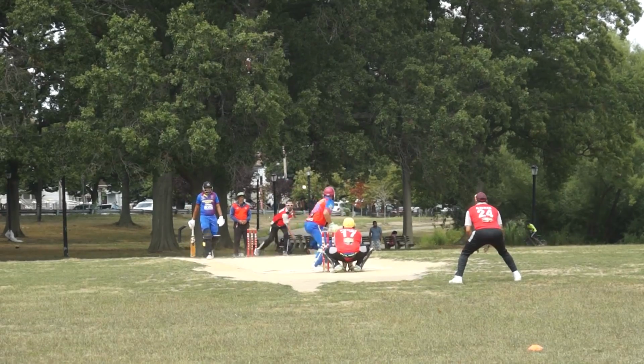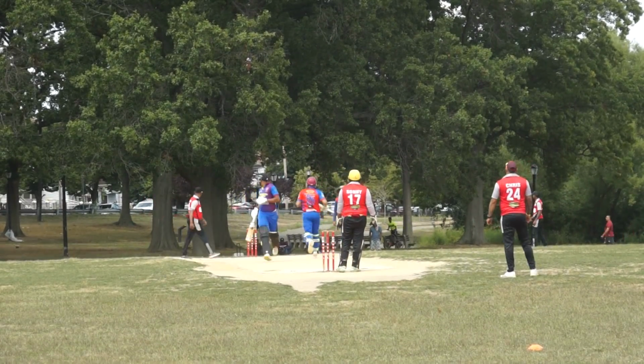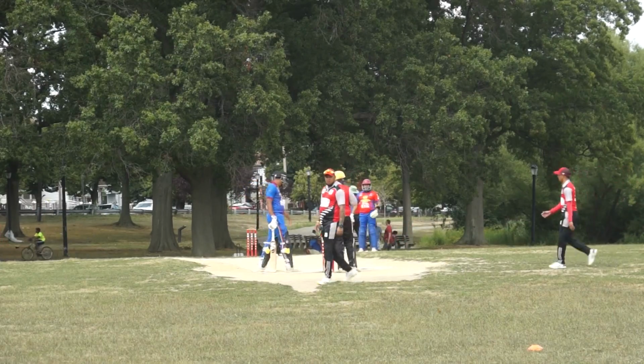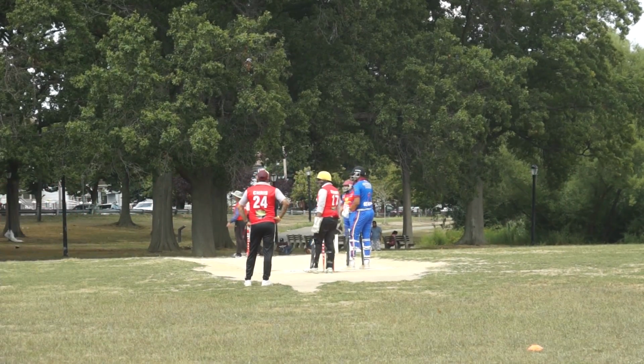Haslim comes out, bowls this one. And the batsman is forward, drives it nicely down to long on. The fielder fumbles there, picks up, throws in. Brings the left-handed batsman, sporting number one.